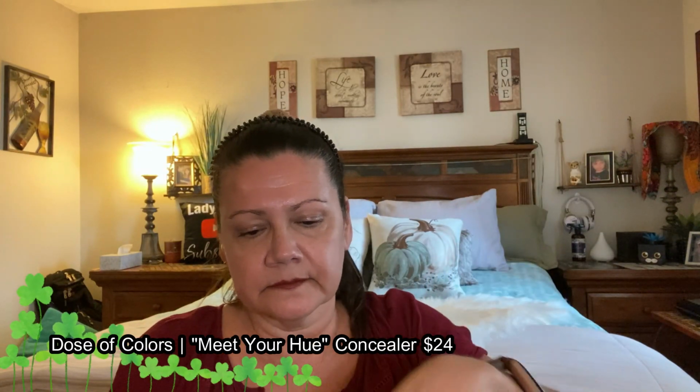And then the Dose of Colors. This is, what is this? This is her concealer, the one that she picked, and she chose the 13 Light Medium. Okay, this is her concealer. This is the one she chose. Ooh, it's light, but she does have porcelain colored skin. Yeah, this is pretty light, but she's very fair skinned. Doesn't get it from me and doesn't get it from her dad. Not sure where, well, when she's in the sun, she turns real dark, but naturally very light.